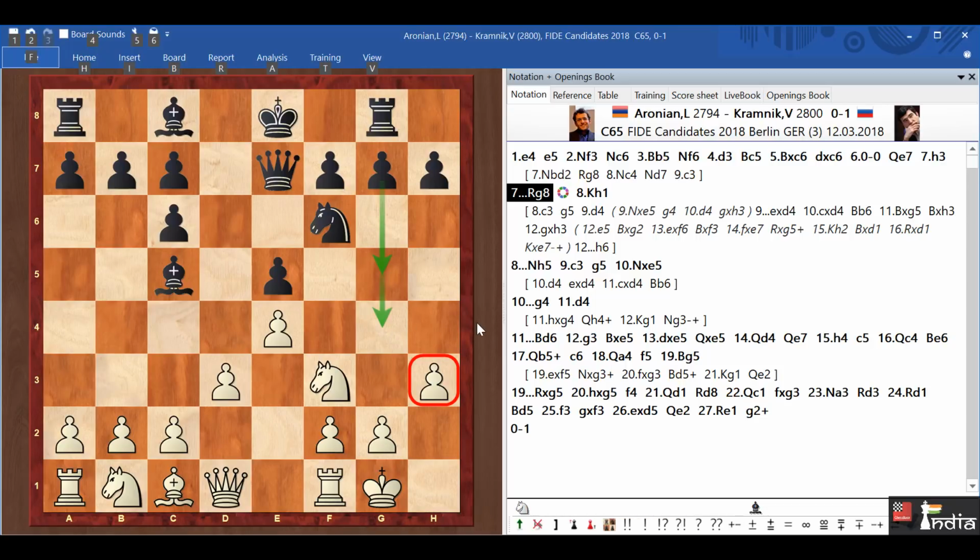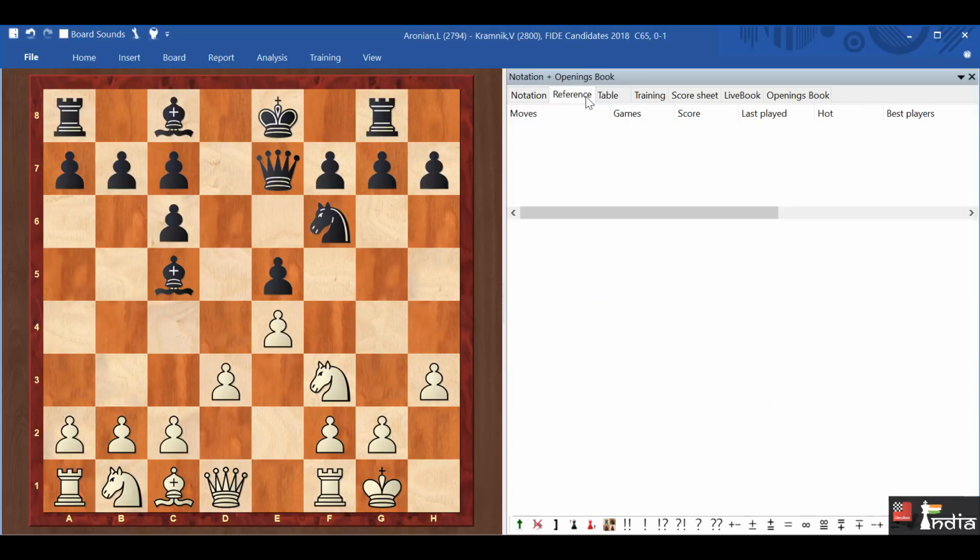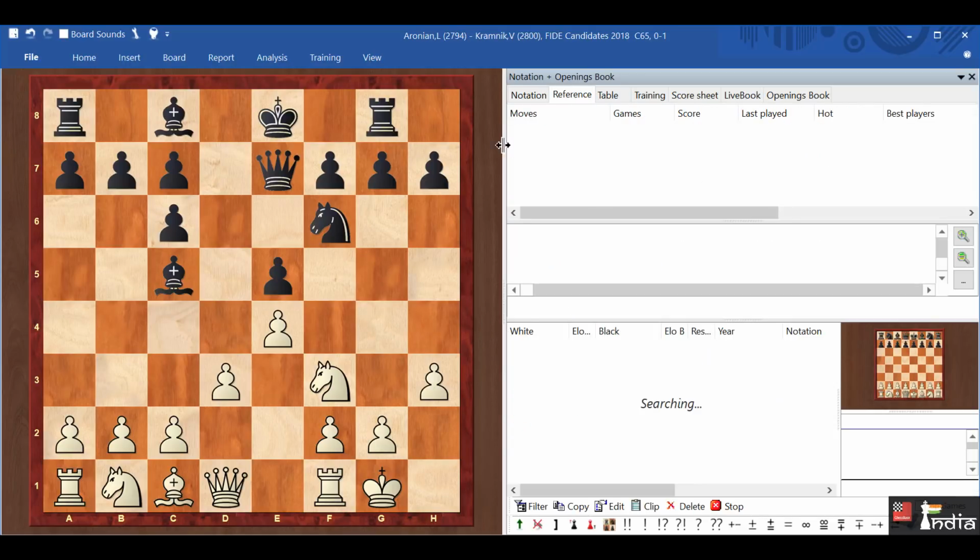really runs very quickly. Now, why I think that rook g8 is not an amazing move is because, let's first of all look at the reference tab. When you click on reference, it's basically searching all the games in Mega Database 2018. This is supposed to be one of the most important databases where you can search things, and as you see, no games have been found.